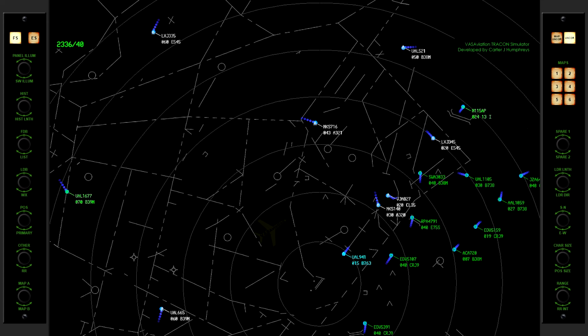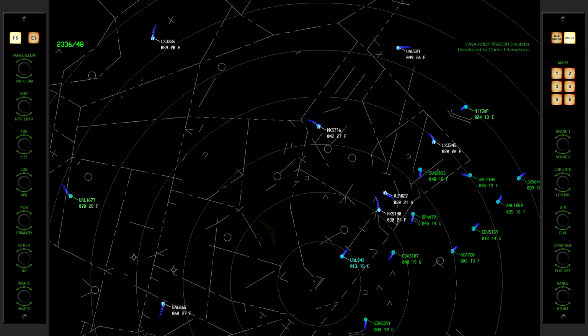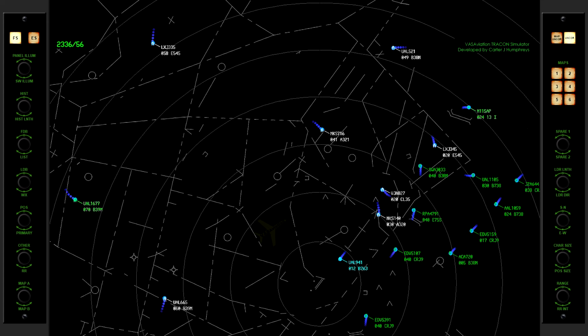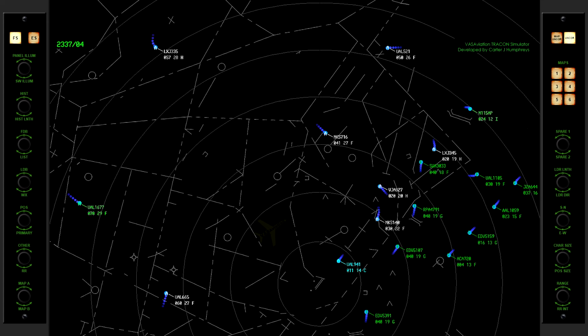Spirit Wing 140, right turn 250, join the localizer, and reduce speed 180. Alright, join the localizer, right turn 250, and reduce speed 140. Flight 345 over Shrew, 2,000, establish final approach course, cleared for the RNAV 24 approach. 2,000, cleared for the RNAV 24 approach, flight 345. Cirrus 115 Alpha Papa, contact approach 120.8. Cirrus 115 Alpha Papa.